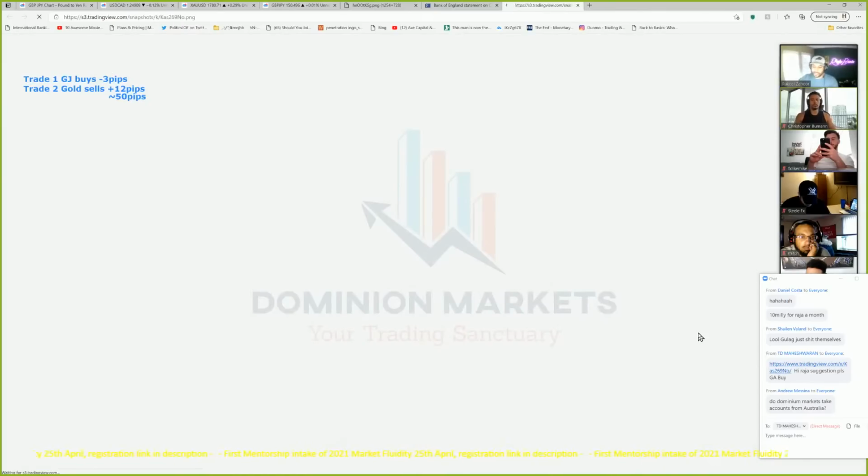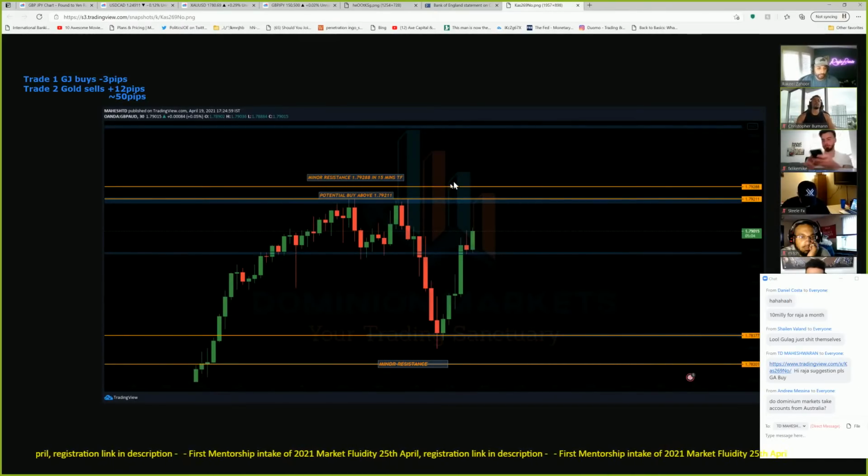Yes. Let's take a look at this GA buy over here. Potential buy above 1.79200. This looks good. Above this resistance area, this does look good.